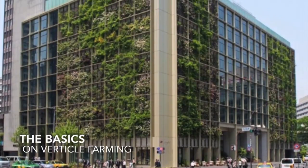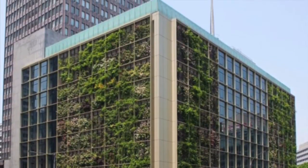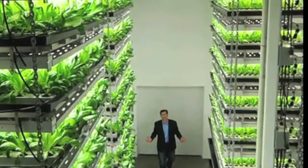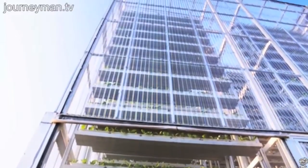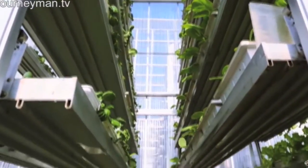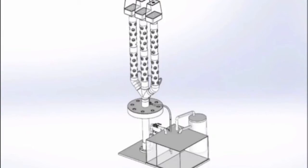There are two types of vertical farming. In the first, vertical gardens are placed on the exterior walls of a structure. In this type, the vertical garden could be as small as a single-family dwelling or as large as an industrial-sized building. In the other type of vertical farming, enormous farms are built in skyscrapers.